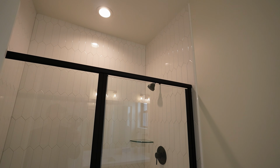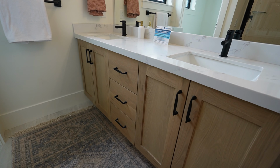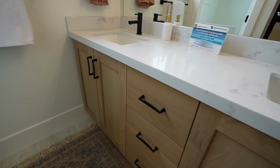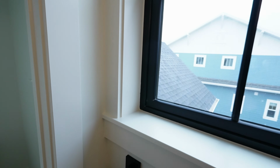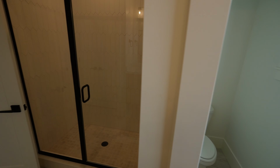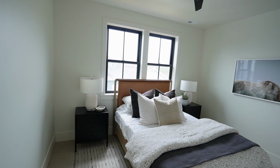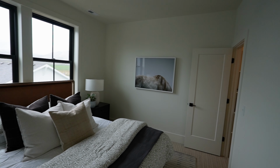And across from there is yet another bathroom with the exact same finishes, a tiled shower to the ceiling, another double vanity with white oak cabinets and a quartz countertop. And as always, more and more windows. Back in the back of the house, you have 2 more bedrooms, again with walk-in closets, more windows.